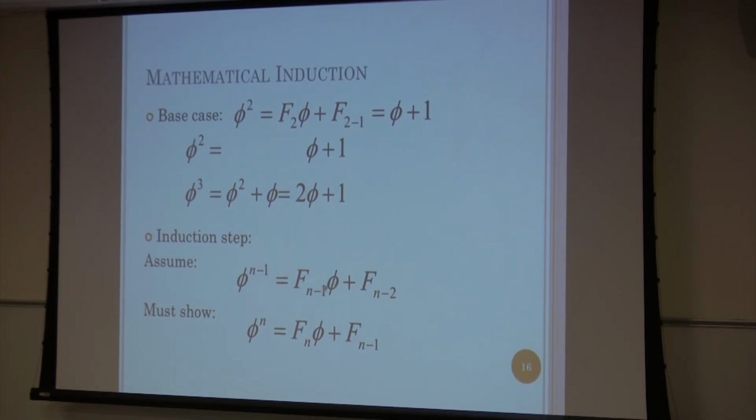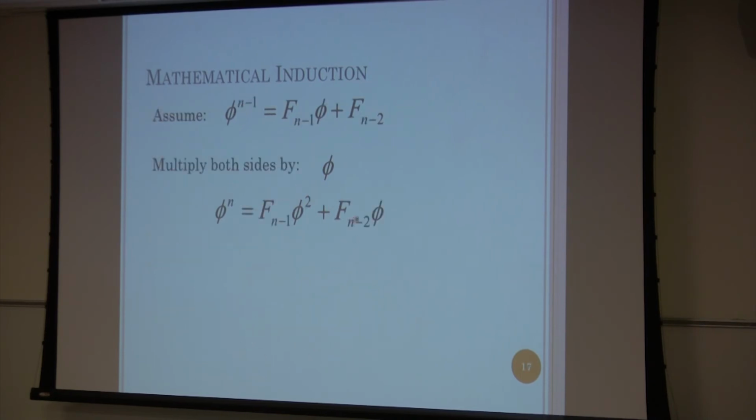Now this is the tricky part, our induction step. We're allowed to assume that this is true, and we want to show that this is true. So we're assuming this is true, so what we're going to do is multiply both sides by phi. So now we have phi to the n equal to f sub n minus 1 times phi squared plus f sub n minus 2 times phi.